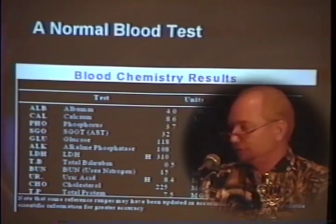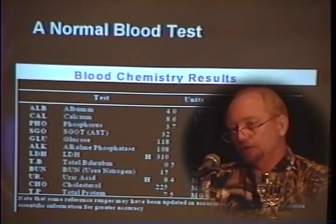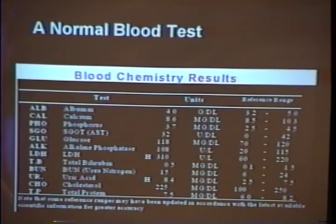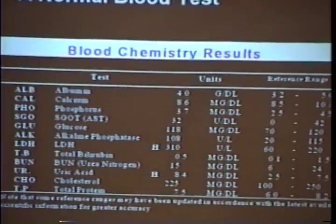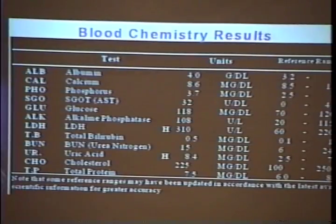This is a normal blood test. Now, you notice that there are 2 highs on here, and those are on there for a very specific reason. The average physician would look at this blood chemistry test and say that there are no abnormalities, in spite of the fact that there are 2 highs. Those 2 highs aren't high enough to become a serious indicator of pathology, and they have relatively no indication for pathology whatsoever. An LDH of 310 is insignificant, and a uric acid of 8.4 is also relatively insignificant in regard to the standard medical interpretation.